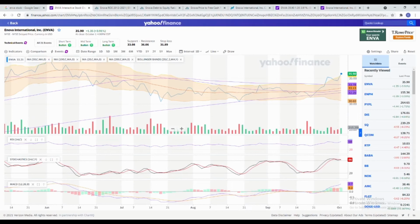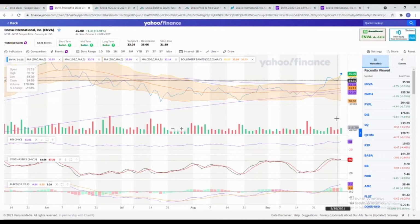And for you guys that are wondering what all these lines and numbers are, right here, this orange area in between are the Bollinger Bands. These are something you guys can definitely use. It's really easy, and can also show where it's a really good time to either enter or exit a position. As we can see here, it's at the top of a Bollinger Band, which actually means that Envova will probably pull down just a little bit in the short term.